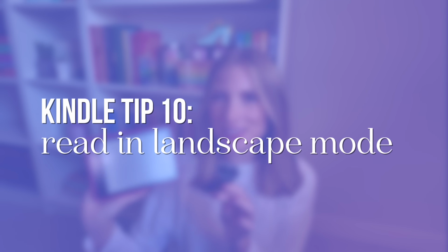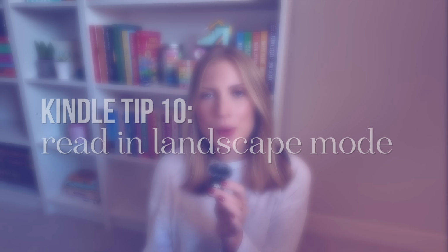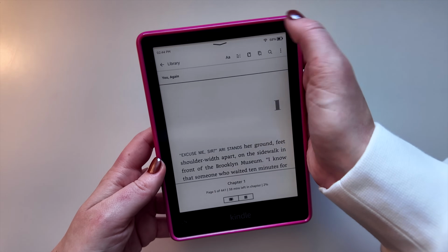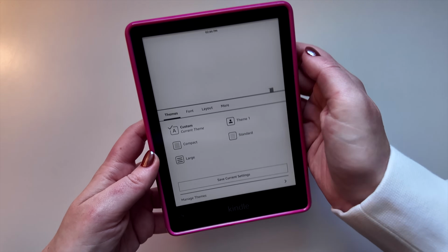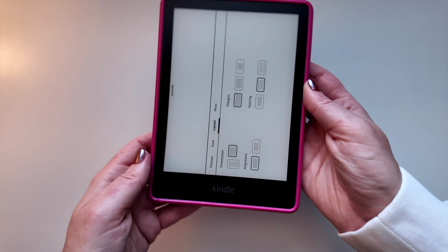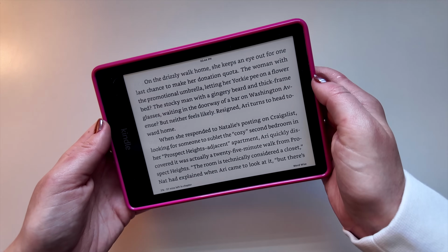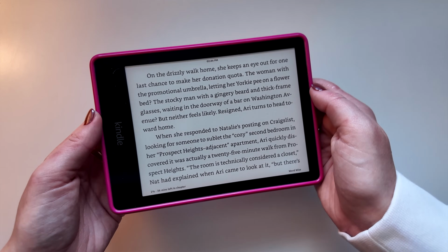And my last tip for you guys today, if you ever wanted to read your Kindle sideways, you actually can do that. If you just wanted to switch things up, landscape mode gives you a fresh new way to read your Kindle on its side. All you have to do is click on the page and then click on the formatting button again, the AA, toggle over to layout, and then on orientation, you just click the button that has the landscape orientation, and now your book is available to read sideways. This is a really cool hack if you just want to mix up your reading habits.